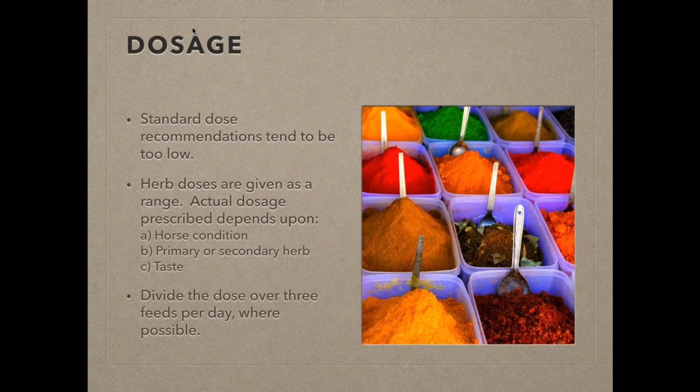And in terms of how often to feed herbs, as a minimum, obviously, every day the horse needs to get herbs. Optimally, the daily prescribed dose is supposed to be spread over 3 doses, usually mixed into a hard feed. But the reality is most of us can't manage that, and that's okay. So if you feed your horse once a day, mix the herbs in a hard feed once a day. If you feed twice a day, split the dose over 2 feeds. And if you feed 3 times a day, or you're lucky enough to have a system where your horse is fed 3 times a day, split the dosage across 3 feeds.